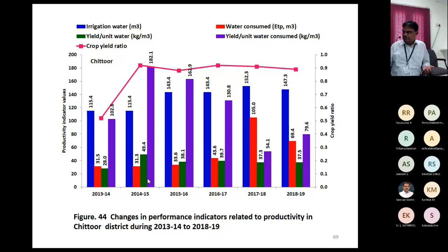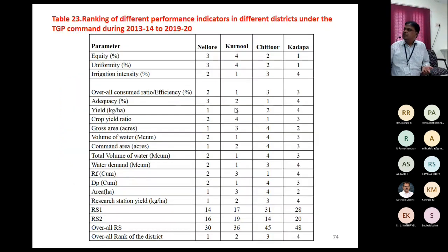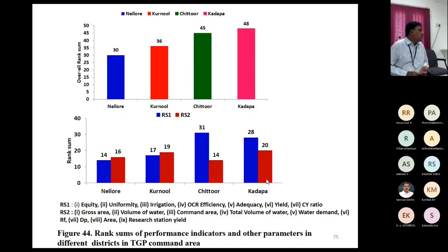1997 to 2018. So change in performance indicators, as I told you, in the blue color, the long bars, because of the irrigation potential created, the performance has improved drastically. Similarly, within the region, I told you four districts are being supplied with water, we can also assess which district is performing better. Likewise we can do the assessment. Ranking has been given by various parameters, for Nellore, Kurnool, Chittoor and Kadapa. Finally we can arrive at which one is better utilizing the water resources. Based on these calculations, Kadapa district is using more water. That means the performance of Kadapa district is better than the other districts.